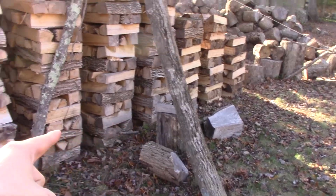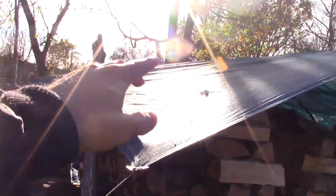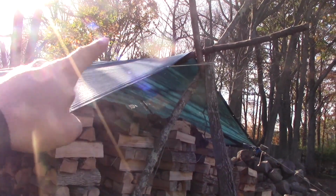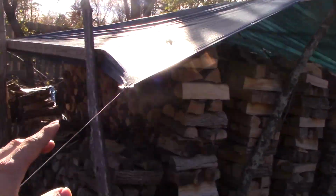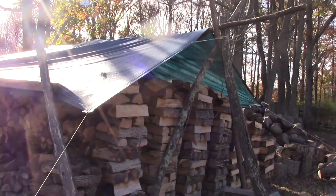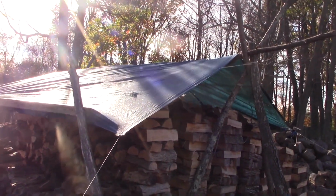So there's a tripod right here. There's a stick that goes across to another tripod on the other side of this tarp. And that acts as kind of like the top post. And then I put a lot of tension on the tarp on the sides, so the rainwater comes right off. And nothing really rubs, and it's really self-sufficient.